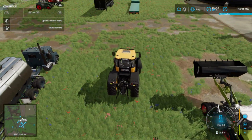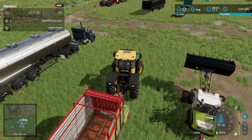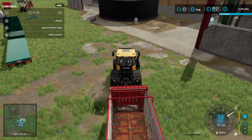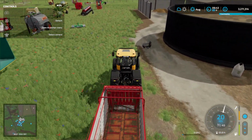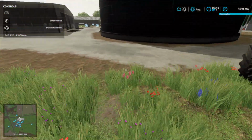To wash. Let's quickly wash that. And I think the teddy needs a wash as well. Fast track.